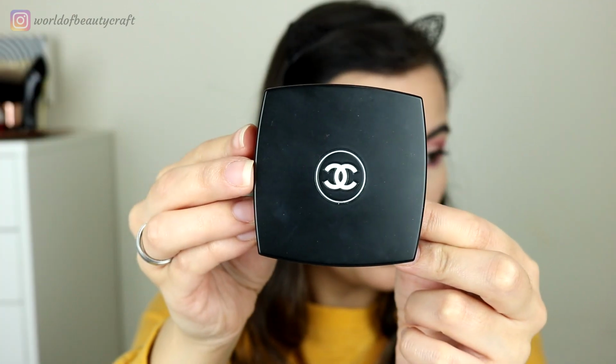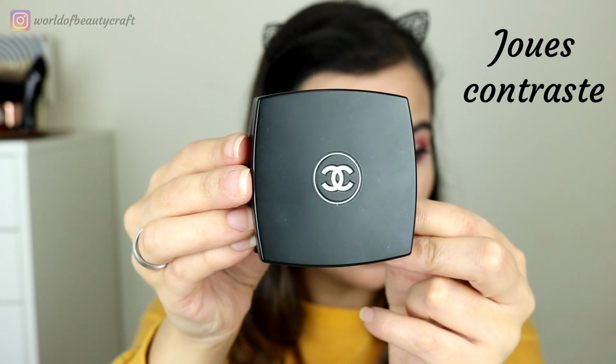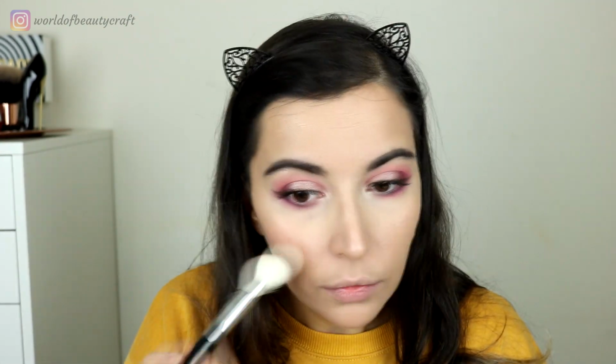And for my blush, I have this one from Chanel that is the Joues Contraste in the shade Quintessence, and I'm using the Jessup Luxe Sheer Cheek. I also think this color matches really nicely with the eyes.